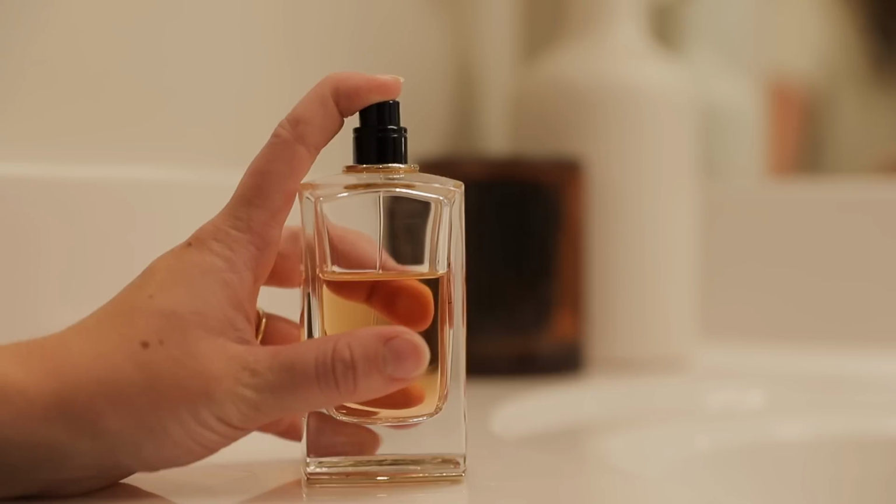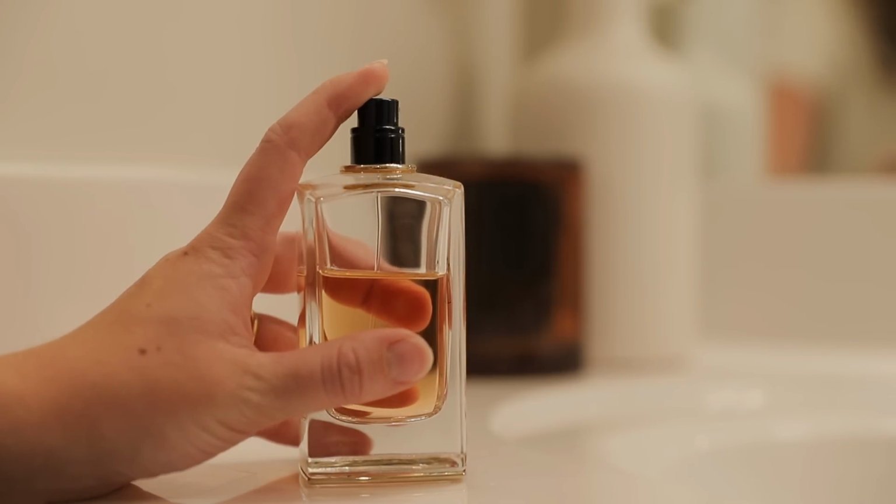Perfume interacts with each of our bodies a bit differently, so what smells great on one person might not smell as good on another. And so if a specific scent doesn't match your body chemistry, that's totally fine, but just pass it on to someone else who it might smell better on.